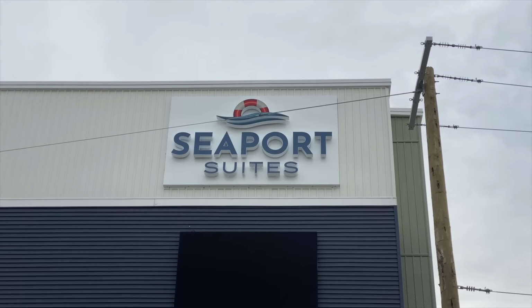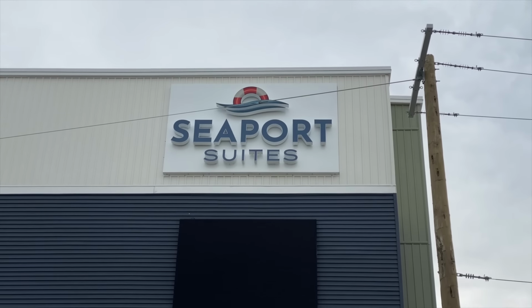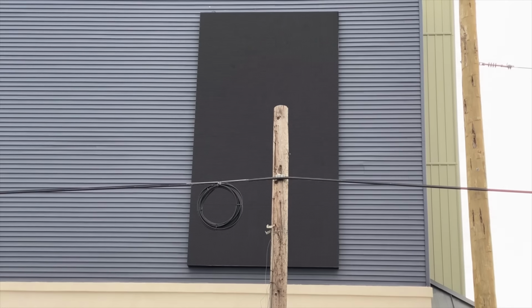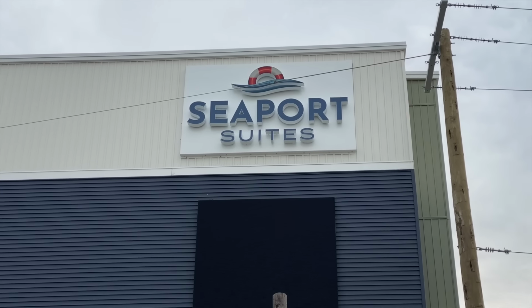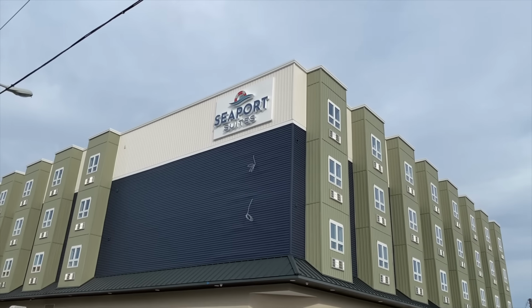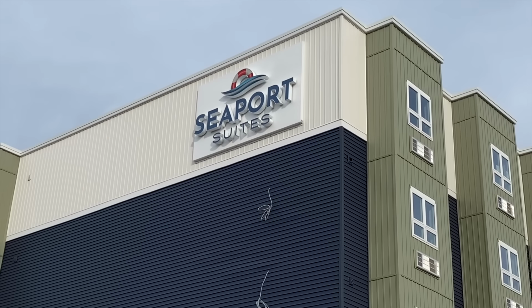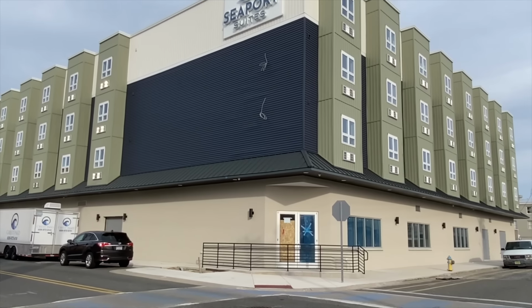One of the first things you're going to notice is that, yes, the sign is finally up, Seaport Suites, and just underneath of it, this is an LED sign, which more than likely is going to be for the bars underneath. But I really like the color scheme they have going on. This looks really nice. Here is the other side of the building. They have another Seaport Suites sign, and it looks like another LED screen is going to be just underneath of it. The work is coming together.